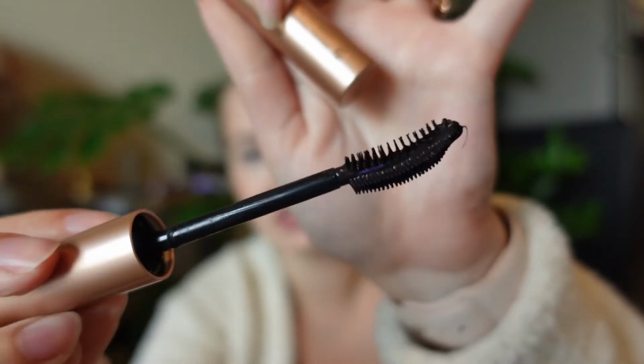This one was disappointing. This is from Stila. This is their Stay All Day mascara. I was very intrigued by the weird wand. It's like bristles on the top and then plastic on the bottom. I hated it. I don't want anything to do with this.